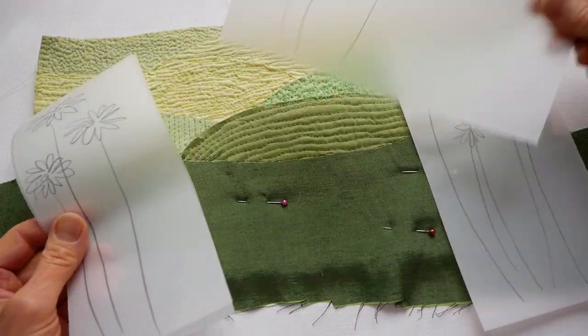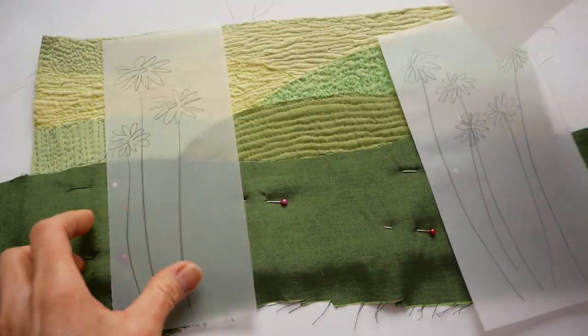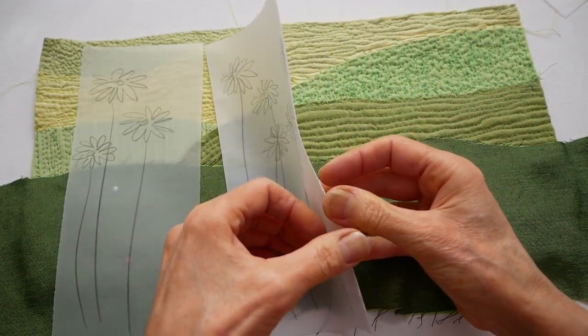What do you fancy doing? This is your picture. You make it how you want it to be. And my way of doing it might not be your way. So please feel free to do what pleases you.